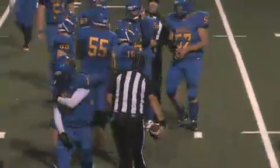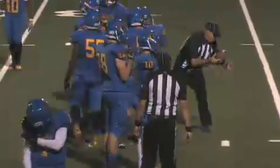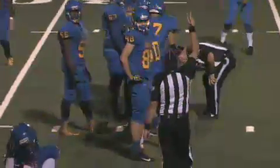The Knights might just, with Samaje holding his shoulder. That's unfortunate to see this late in the game, kind of in garbage time.